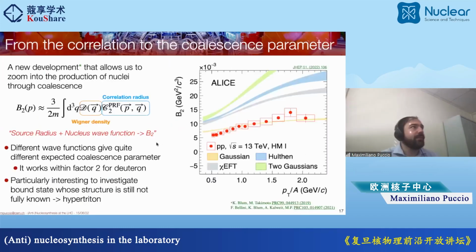So what can we do? We can restrict ourselves to proton-proton collisions, where we have very good measurements of the radii of the source, and we can study a very well-known nucleus, the deuteron. Then we can look at the relationship between the nucleus wave function and the size of the system computed with a correlation. This is a theoretical development that was pioneered by Kaiser-Blum, and that I also, to some extent, contributed to refine.